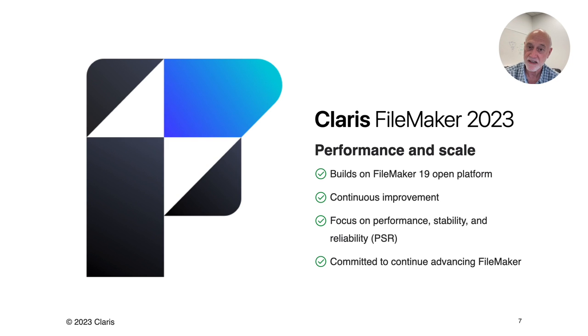advance the platform significantly. Based on customer feedback, FileMaker 2023 includes significant performance, stability, reliability, and security improvements, giving you the confidence in the platform that helps run your critical business operations. Now, we are committed to continuing delivering advancements to the FileMaker platform so that developers can keep iterating and improving their existing applications. For more details on what the FileMaker 2023 release entails, I'd like now to hand it over to Douglas Wallis.